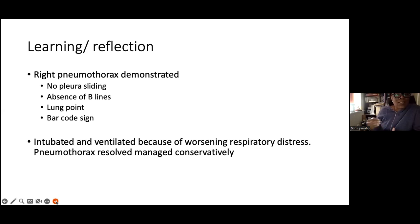CO2 clearance started getting worse with the worsening respiratory distress. So we had thought maybe there's some other cardiac cause, whether she had vascular rings. I just couldn't explain why she was worse. And no stridor. She had no stridor. No, it wasn't a difficult intubation. No, very slick. I intubated her myself. Sure, she had this tracheal tug.